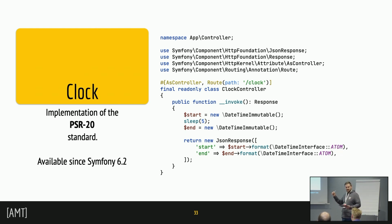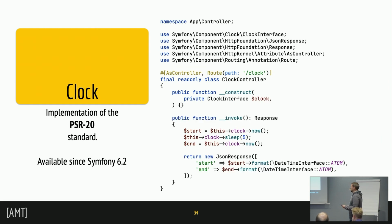This controller doesn't make much sense, but it's just to illustrate the problem here, that I want to be able to test a piece of code that actually performs a sleep. And I don't want the test to actually sleep for 5 seconds to test this. And I also want to make sure that the date differs before and after the sleep. So our clock has also a sleep method. And if I inject my mock clock in here, then this mock clock wouldn't actually sleep for 5 seconds, but instead advance its internal date and time by 5 seconds. So that the test would run pretty fast, and we would get the expected result that the two dates are 5 seconds apart.